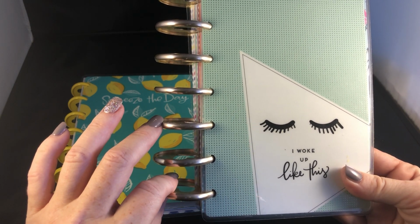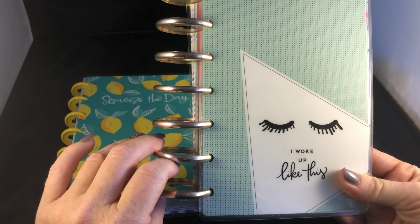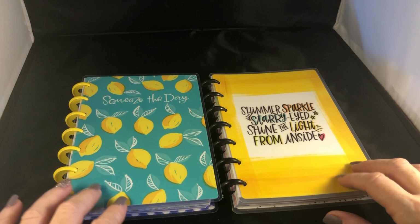Now with the layouts, though, I think it's the layout itself that hasn't been working as well as I would like. Even though I am using it more, I still don't have that perfect planner piece. So I did purchase these two layouts to kind of help with that.